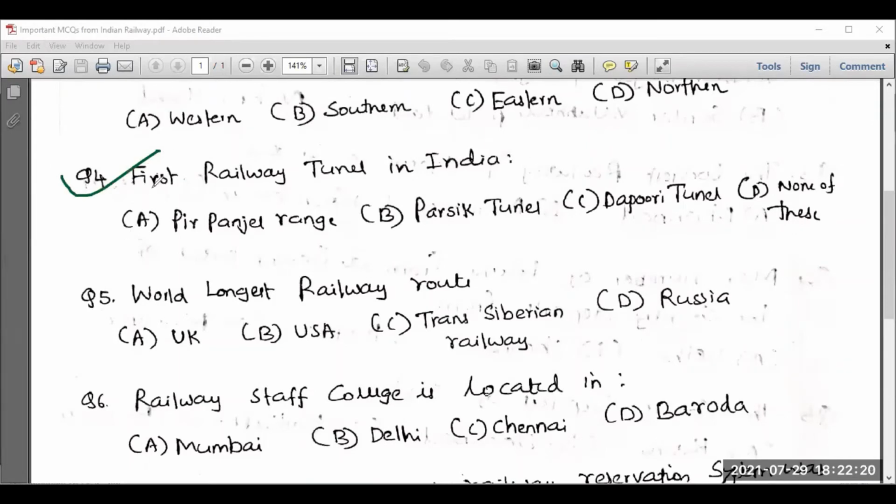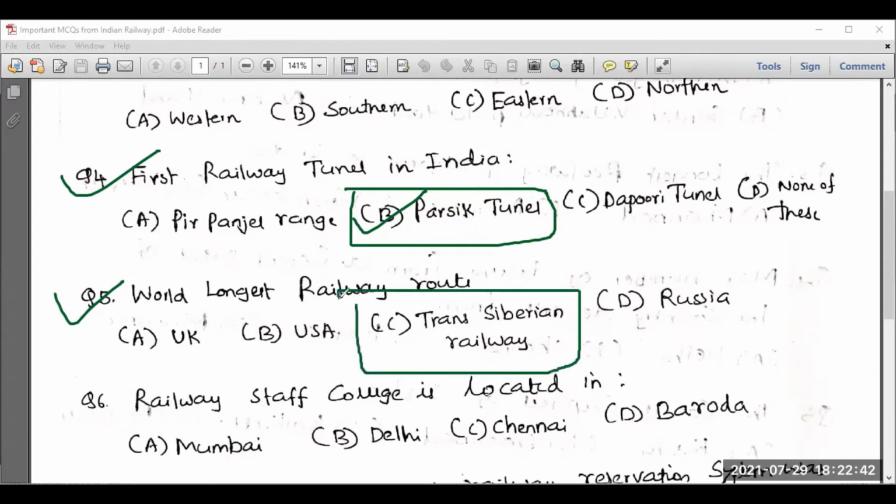Question number 4, you can read. First railway tunnel in India: Pir Panjal Range, Parasik Tunnel, Dapori Tunnel, none of these. First railway tunnel, which is the right answer? The right answer is Parasik Tunnel. I should go for option B. Question number 5, world's longest railway route: UK, USA, Trans-Siberian Railway, Russia. The right answer is Trans-Siberian Railway. That is the longest railway route. Okay, you can opt for option C.